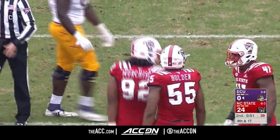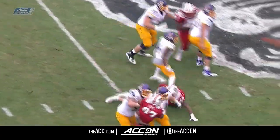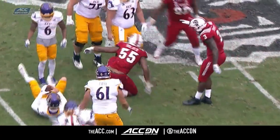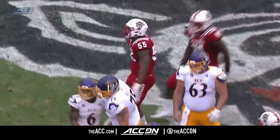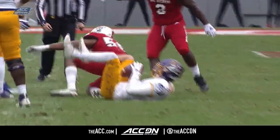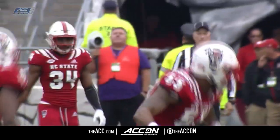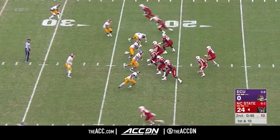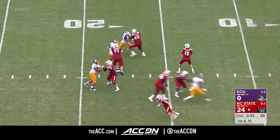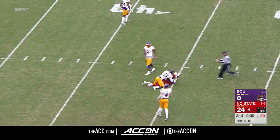Deontay Holden. Holden gets off the ball quickly. Just grabs him and says, come here. I'm bringing you down. That's my fourth sack of the season. And the NC State defense has the turnover on him and comes back, gets their first sack of the afternoon, and they raise their level in the field and really good special teams. And when you've got all three down the line, you got a chance to win a lot of football games.